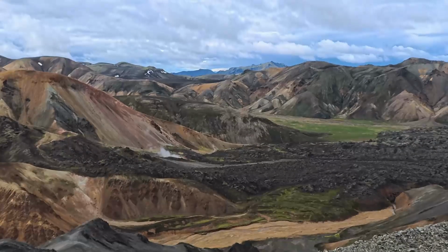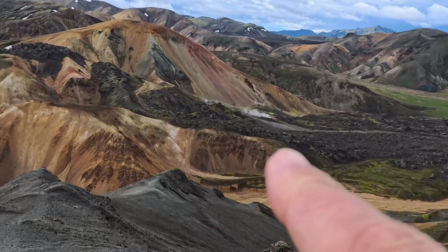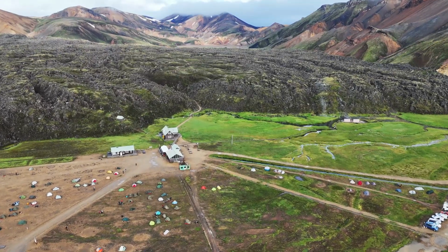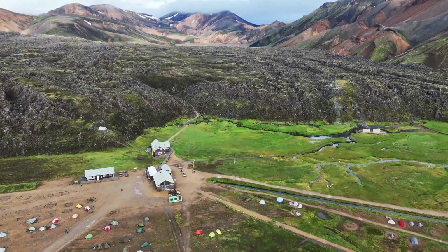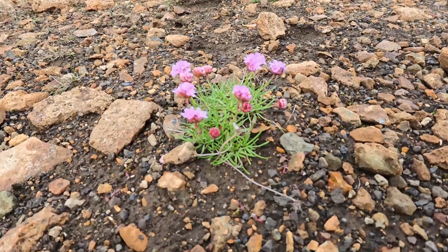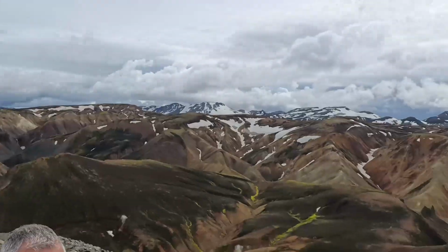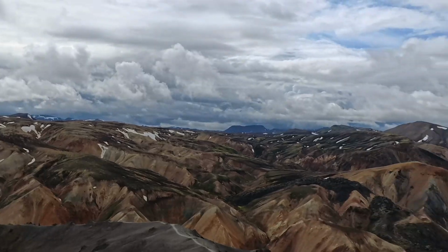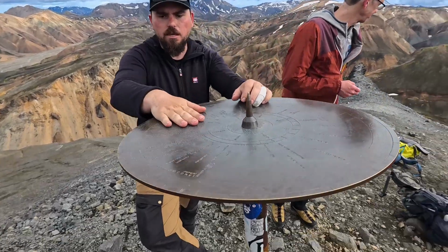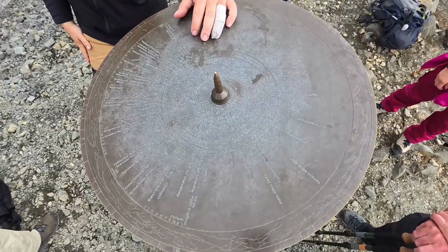The rhyolite mountains are vibrant and varied in color. They built the hut and camping area next to this lava field. There are 269 named glaciers in Iceland. Depending on where you're looking, they just point out the different glaciers that we have in here.